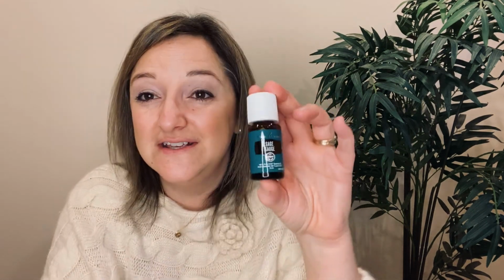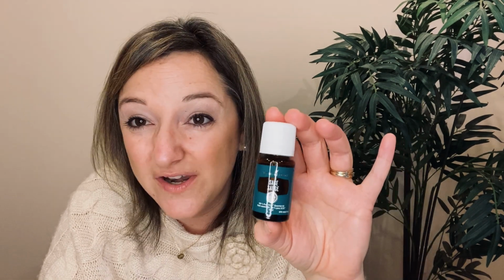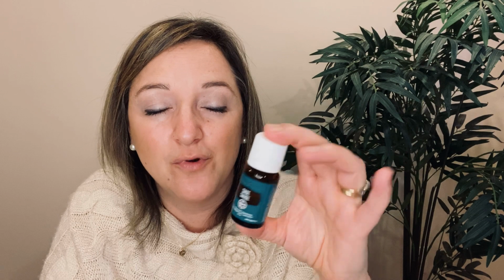Okay, this next one is a 15 ml Sage. This is a great one. This isn't one I diffuse very often, so I should become more familiar with this and use this one a little bit more. Let's smell it. I haven't even opened it yet. Oh, it smells really great.